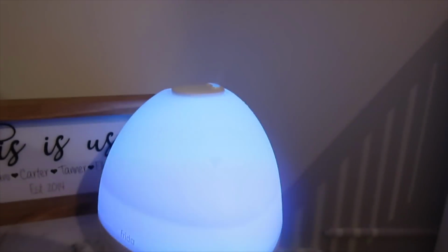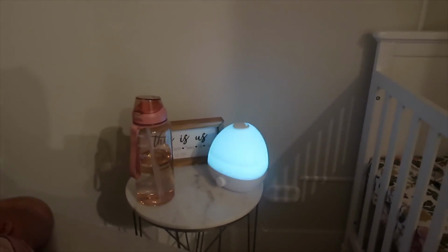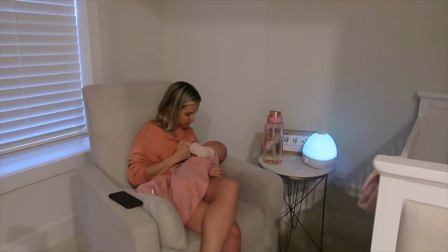I've also been using the humidifier next to Evie's bed because she's been really stuffy lately, so I really like this Frida Baby one. And now it's time to nurse her to sleep, and I always get so thirsty when I nurse, so that's why I have my giant water bottle there.